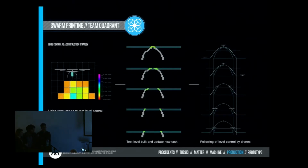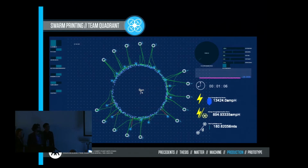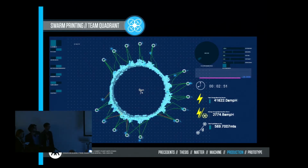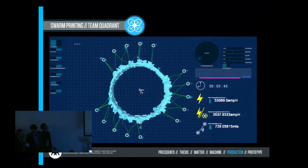Okay, so based on those architectural typologies, we looked at what the construction sequence would be. If you look at a very simple dome, the construction sequence should be simple and conventional, as with other 3D printers. So you have to keep track of the boundary, and you have to be symmetrical if you are building something symmetrical.